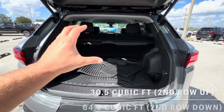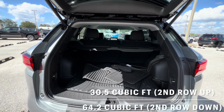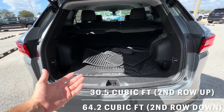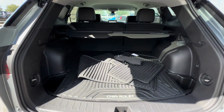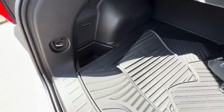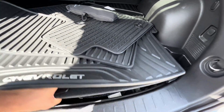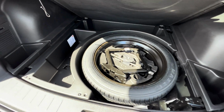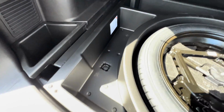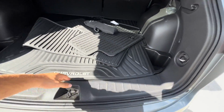I'll leave a link right here to show you exactly how much space is behind the second rows and how much space the second rows folded down. It's very spacious. I'd expect it to fit up to a 65, 70-inch TV. Nice cutout for a grocery bag so it's not flying around, and we get the same thing on the opposite side. We can check out some of the secret storage. It's taken up with a full-size spare tire, jack, fix-a-flat kit, but we do have a little bit of secret storage to the left. Throw some car accessories in there.